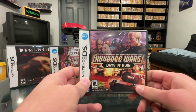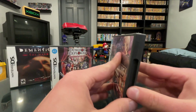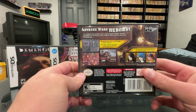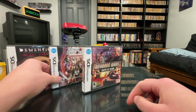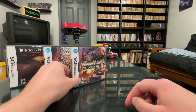One I've wanted for the collection for a while. I don't have Advance Wars: Days of Ruin. They had 19 on this one as well, and of course, like I said, complete, nice shape. I just can't believe that these were sitting in this pawn shop, because it is just your typical Cash America. Nothing too special, and they've really only had nothing but basic PS4, Xbox One games for the longest time.